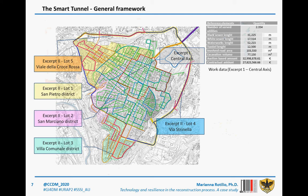The work was divided into two portions called excerpts. The first excerpt concerns the so-called central axis, which affects the historical city center and which is almost completed. The second one could be defined as a sort of ring around the central axis system that connects the latter to the immediate city outskirts. Owing to its considerable extension, it was in turn divided into five lots. In particular, lot 1 concerns the San Pietro district, the second is related to the San Marciano district, and the third is the Villa Comunale district.